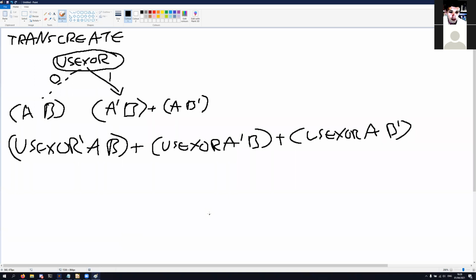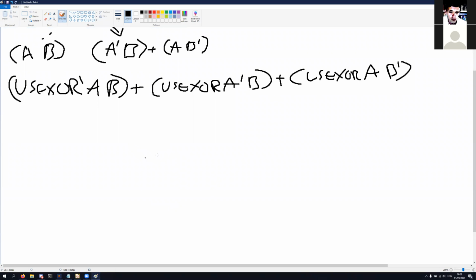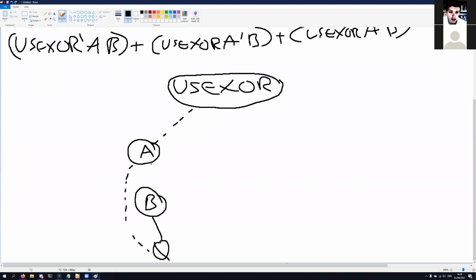So in this simple example, we already have one node here, which is USOR. I don't know what the actual best ordering of it is, so forgive me. If USOR is zero, then we want A. If A is zero, then we want zero, and if B is zero, we're also going to zero, but if A is one, then we're going to one. And then if B is one, then one. So that is basically an AND gate represented as a binary decision diagram.